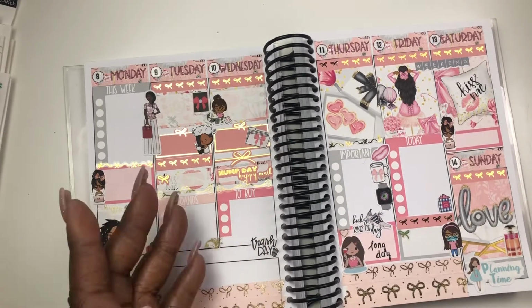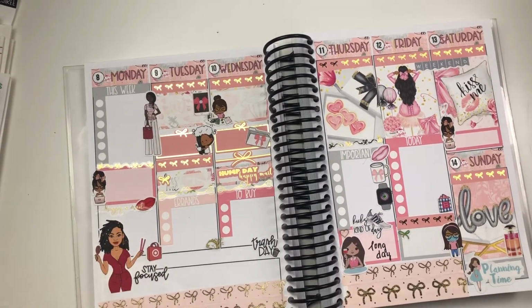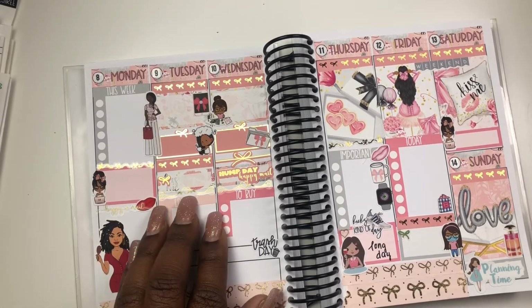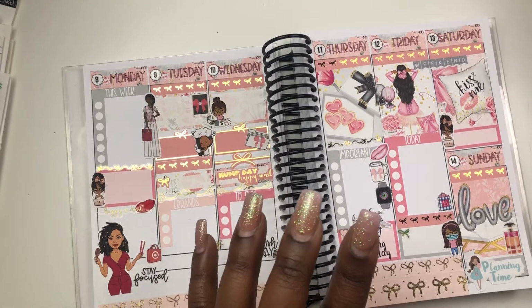And this is my PR planner. So I do PR for Mariposo Studios and DEK Designs. And so what better way to incorporate that in your PR planner?